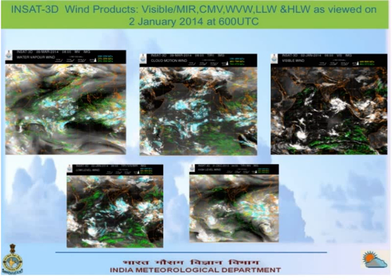And this is water vapor wind, then IR wind, then the visible wind. After that we combine the IR and visible into the low level wind, and then water vapor into the high level wind. As such, 5 products are available: water vapor wind, thermal infrared wind, visible wind, low level wind, and high level wind.